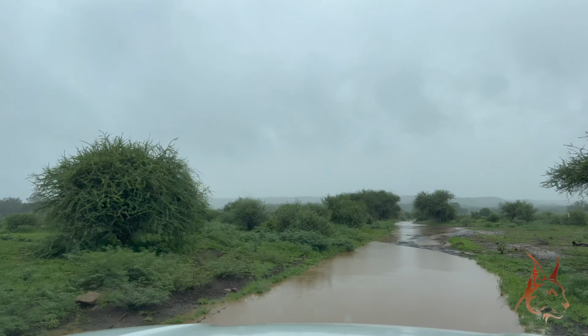After merging onto the tar road, the rain intensified even further, and there was water everywhere.